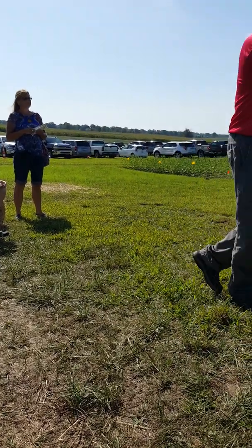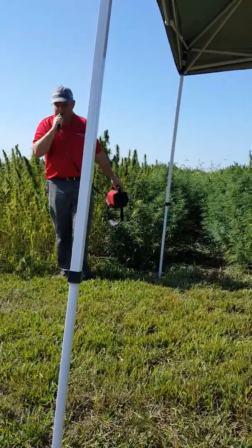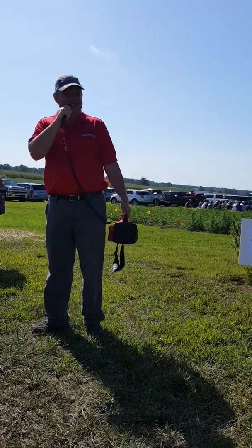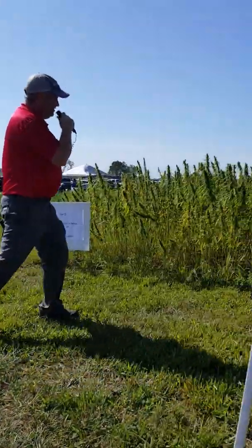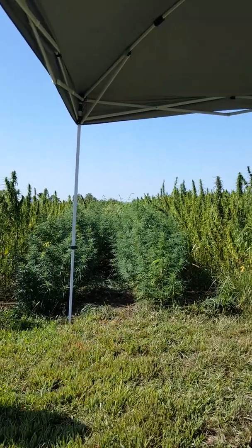If you look just down this row here where we've had the CBD transplants, it's pretty easy to pick out the control plot, right? You can see the giant foxtail sticking up above there. It's about 10 feet. If you look down through there, that's fairly easy to see.